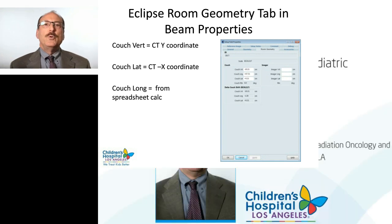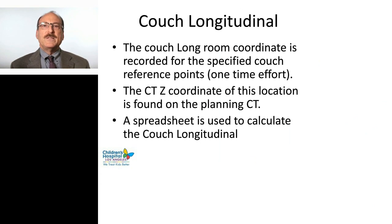The couch longitudinal room coordinate is recorded for the specified couch reference points, which is a one-time effort. Our couch longitudinal, for example, is set to 140 centimeters when the couch index position 0 is at isocenter. We use the H2 or H3 notches, which are marked by BBs on the surface of our Q-fix couch top, for targets in the body. And we use the pins on the S-frame for targets in the brain or head and neck.